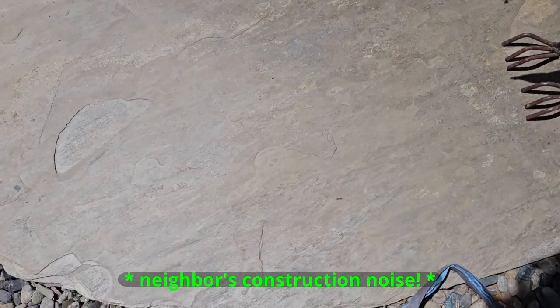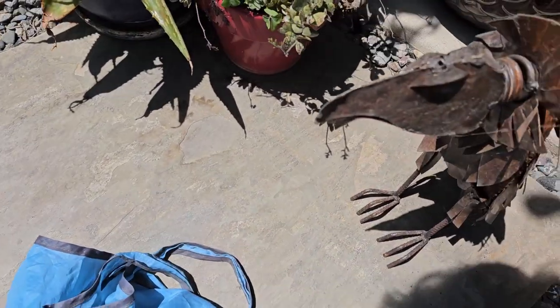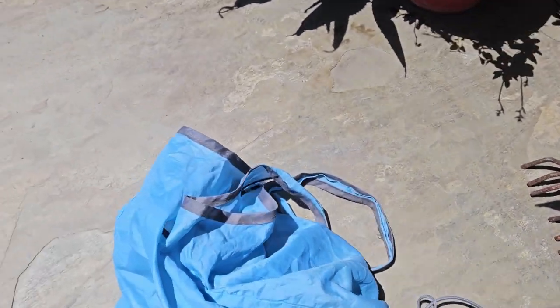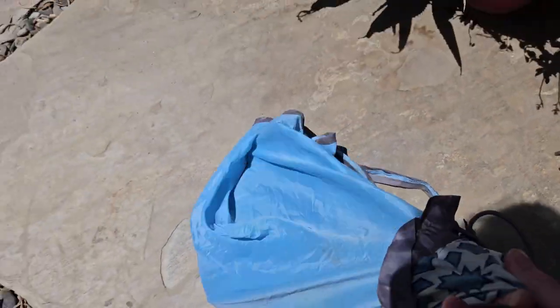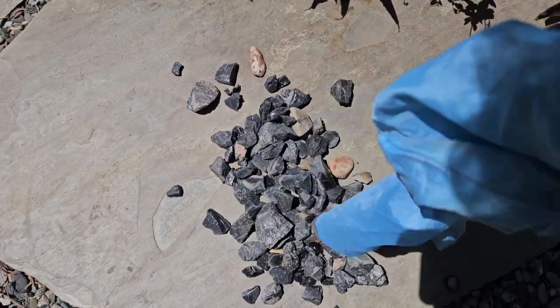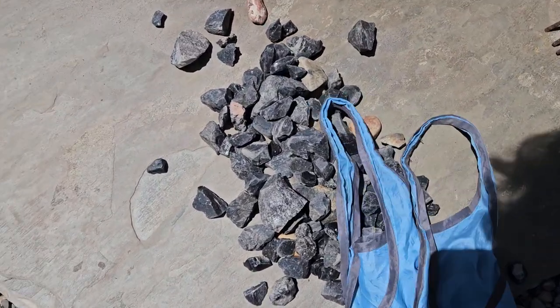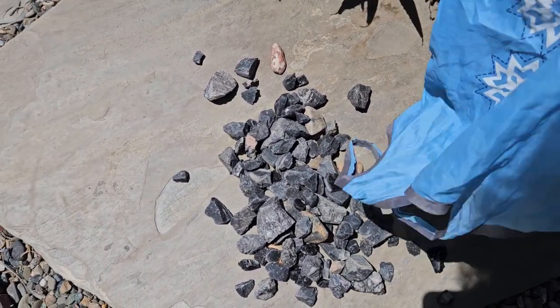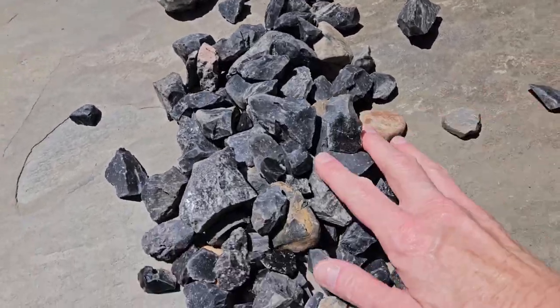Okay, let's clean these off. See what we got going on. Oh, here's Jeff. My husband named him Jeff. I don't know why. Anyway, let's clean these off. Oh, look at that. Some rocks that are not obsidian got in there. I wonder how that happened. Huh. Shocking.